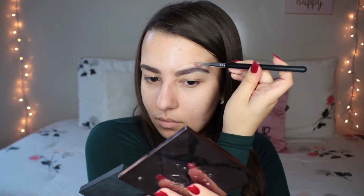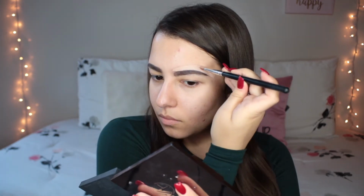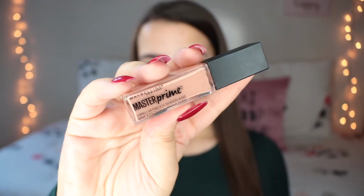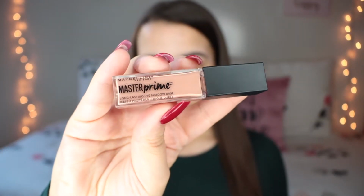And then I'm just carving them out with the Wet n Wild Photo Focus Concealer, which is only $3.99 and it is absolutely amazing. Now I'm going to be priming my eyes using the Maybelline Master Prime Long Lasting Shadow Base. I have mine in the matte formula.